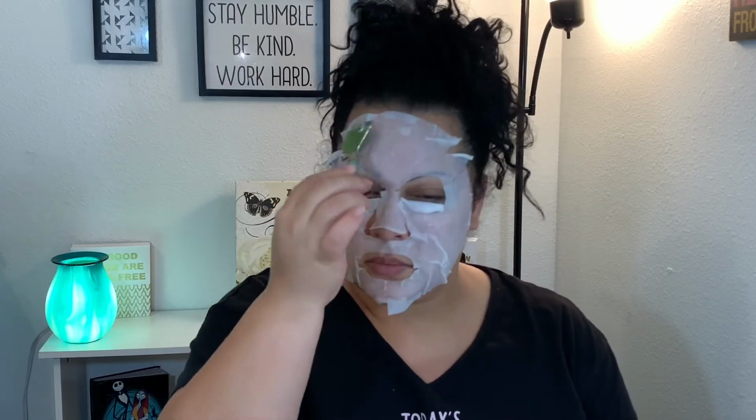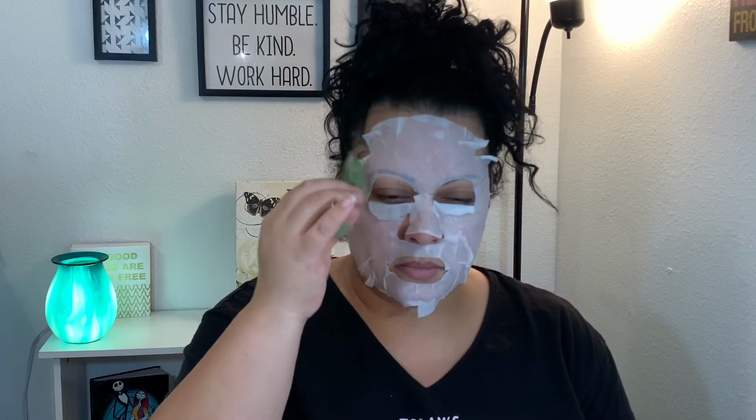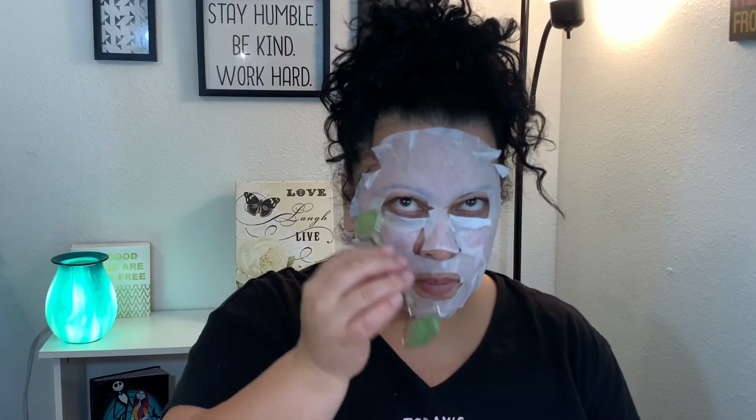I leave it on for like 10 minutes as well, and then I just start using my jade roller and really massage it into my skin. I really love how this feels. This feels so amazing. So this is good too. I do this on a pamper routine night or when I really need a facial. The mask I do more when my skin really needs it.